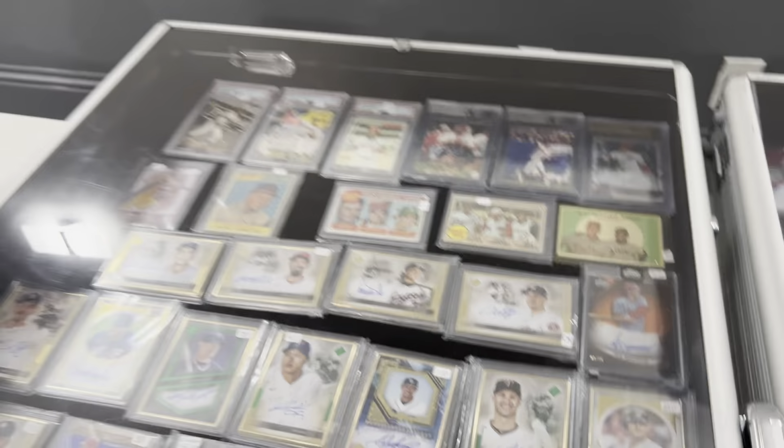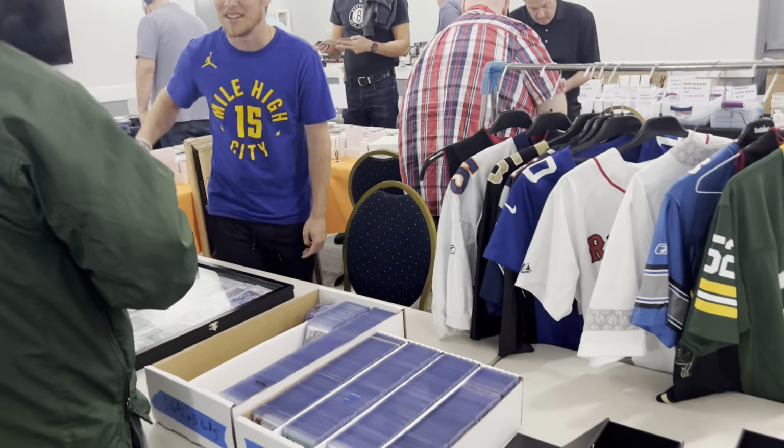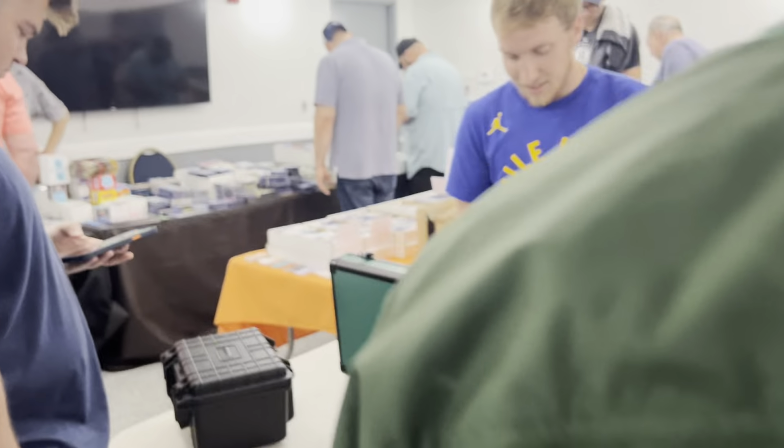Alright, so I'll share some stuff with him. Let me share the rest of the stuff here. What we got? This is my buddy over here. I'll go ahead and share some of the stuff he's got here.